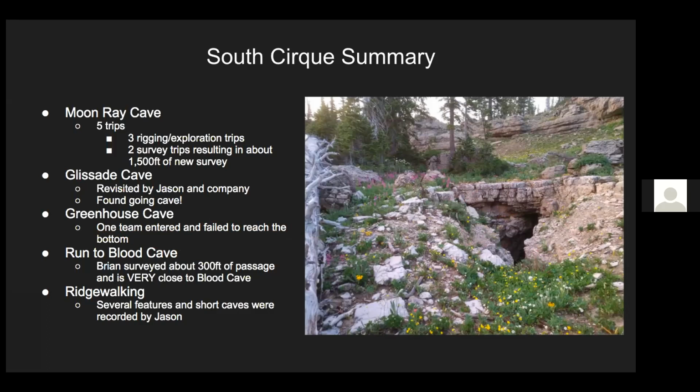But Greenhouse, to get to the bottom of it, is going to be a big goal next year as well. There's some water down there, and we don't know if it ends or if there's maybe some leads down there. So that's definitely something that we want to investigate. It's also one of the closest known caves. Spin Shaft, Greenhouse, and Moonray are all pretty close, and probably connected. It just needs to be connected.